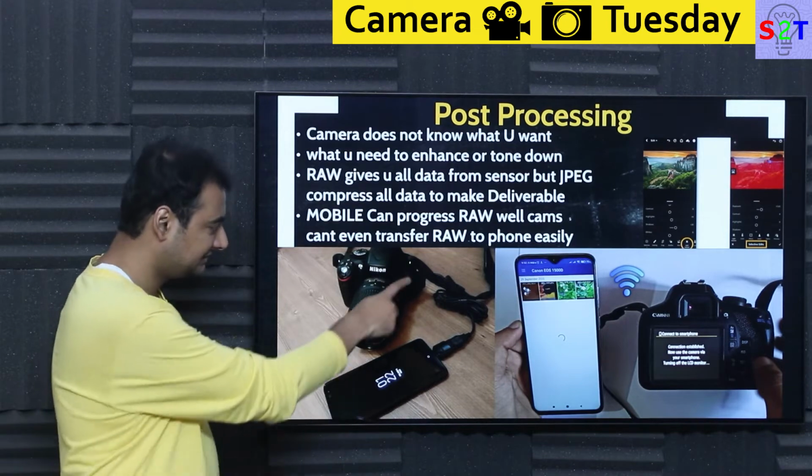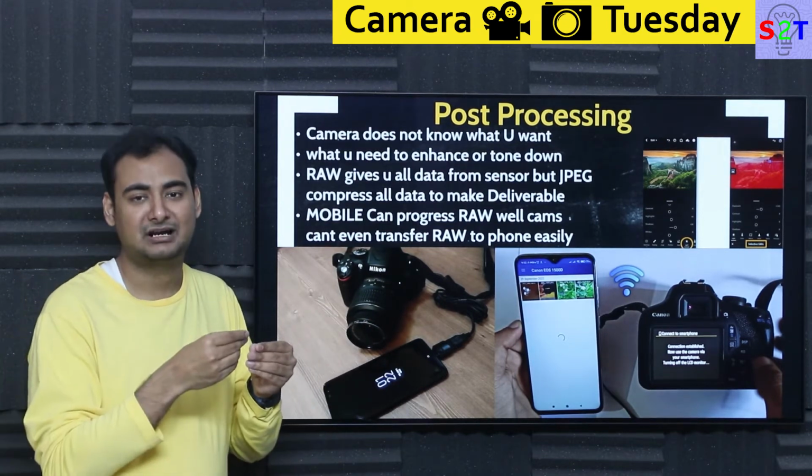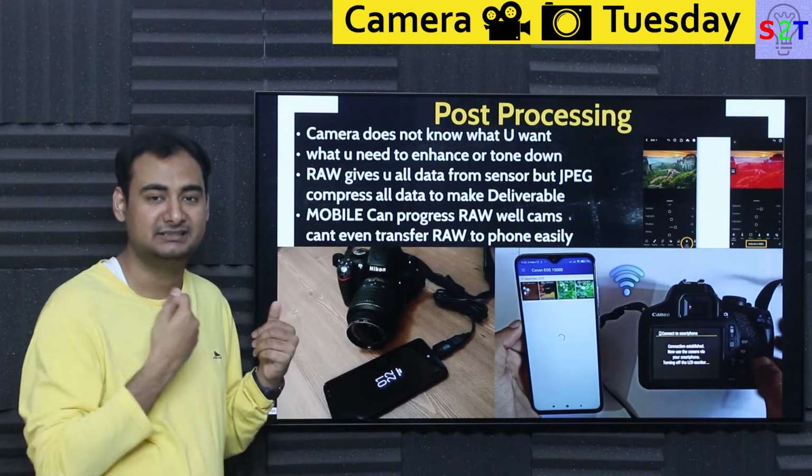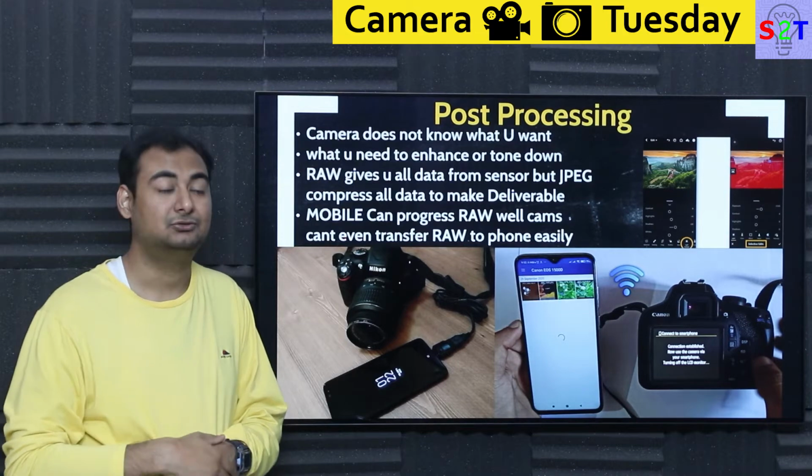Right now, the best option is they literally use a USB cable, or some people literally take the SD card and put it into a card reader, then plug that card reader into their mobile phone, and that's how they transfer the file. That's how bad it is. Yes, you can do that, but good luck trying to figure it out.